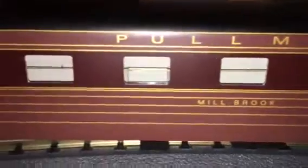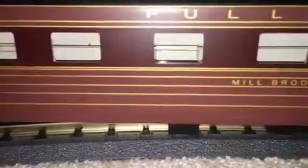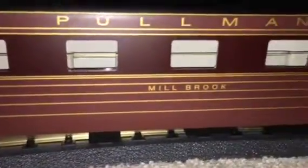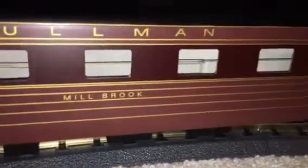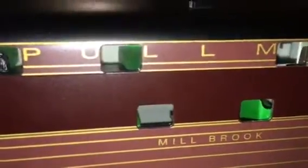It has a really cool design. The floor on the prototype actually dropped about 6 inches down to accommodate the upper and lower berths. Golden Gate Depot did not replicate that. But if I come to the other side, you'll see the nice detail. You can see the upper berth there, you can see the floor, and then you can see the lower berth, which is really cool.